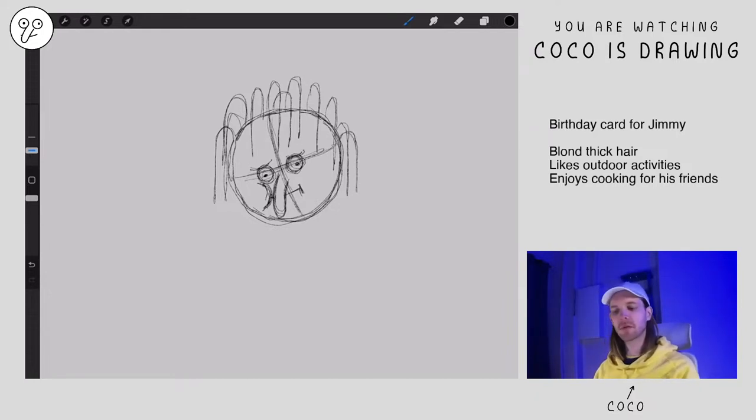And this is just kind of support. We're still in the sketch phase, so I know I'm getting into details already, but that's okay. Then I just come in here and erase some of the stuff that I don't like yet, so something like this.